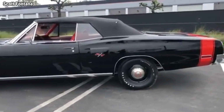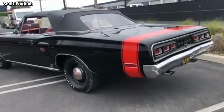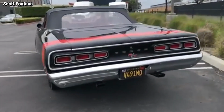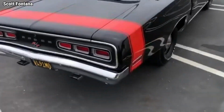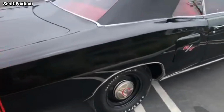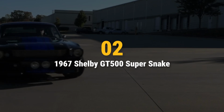Of the 2,615 examples of Coronet RT produced in 1970, only 296 cars were convertibles, and just 2 came optioned with Mopar's vaunted 426 V8. Though the Coronet styling meant that it wasn't a showroom success back in the day, the convertible model's resulting rarity makes it one of the scarcest and most valuable muscle cars on the market, worth an estimated $1.5 million apiece.